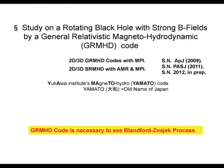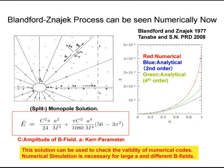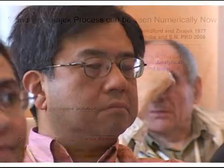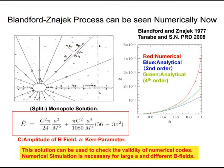The Blandford-Znajek process is a process to extract rotation energy from a black hole with the help of magnetic field. And the Blandford-Znajek process can be seen numerically now. Originally this effect was pointed out by Blandford and Znajek in 1977 analytically. This is a schematic picture, and they assumed the split monopole solution.